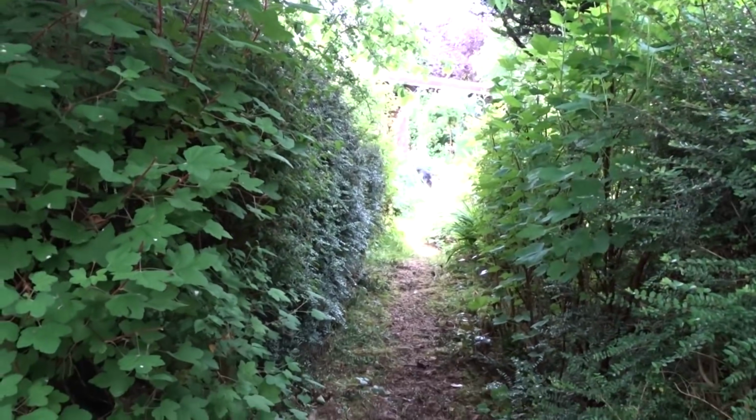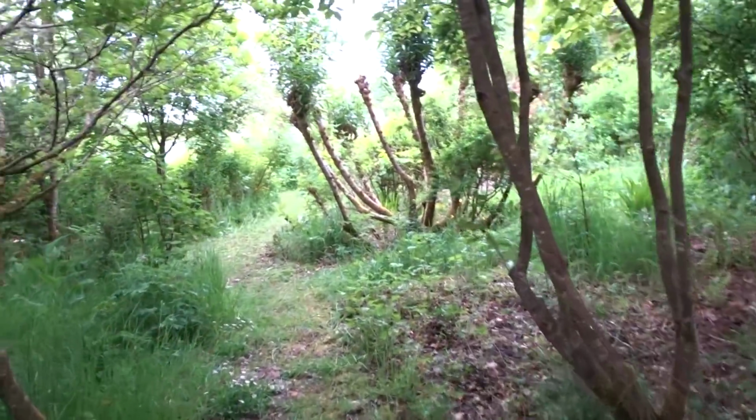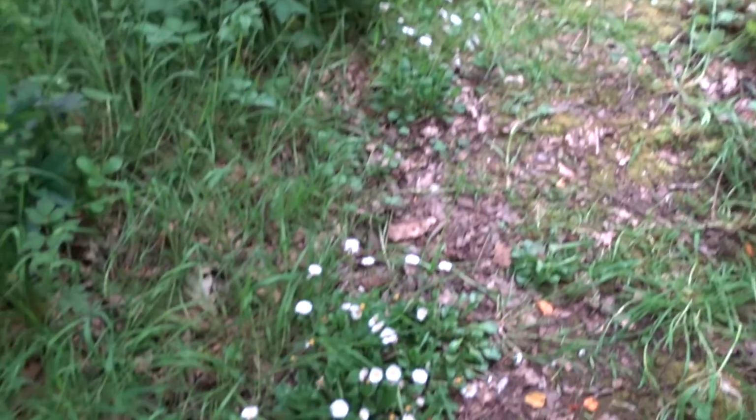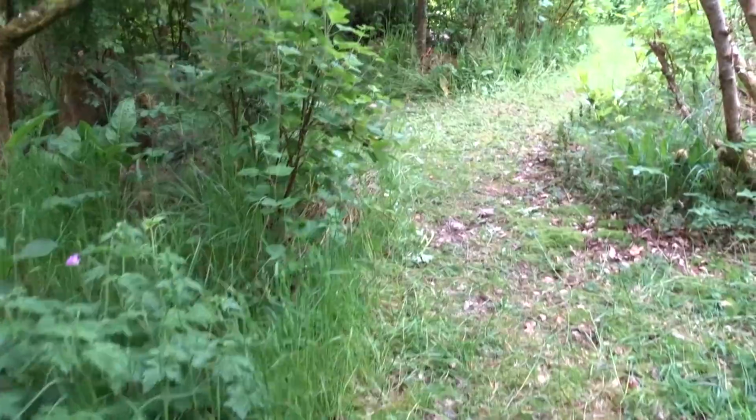So, which way shall I go? Straight home or round and about? I think round and about. There's nice little clumps of daisies here and there. Oh, I've got the hiccups, which I've left.